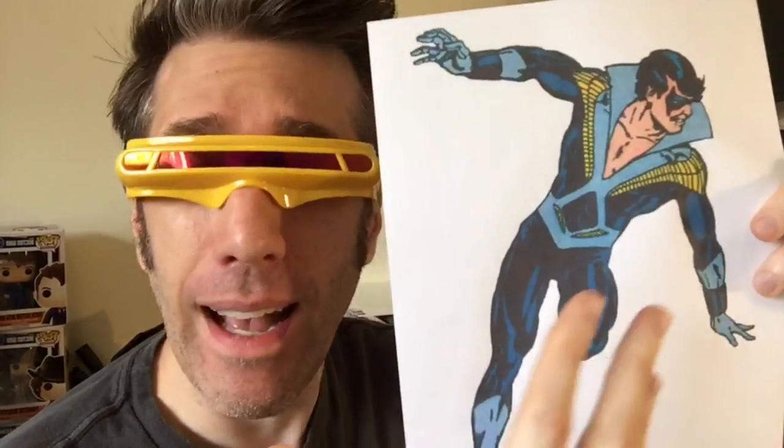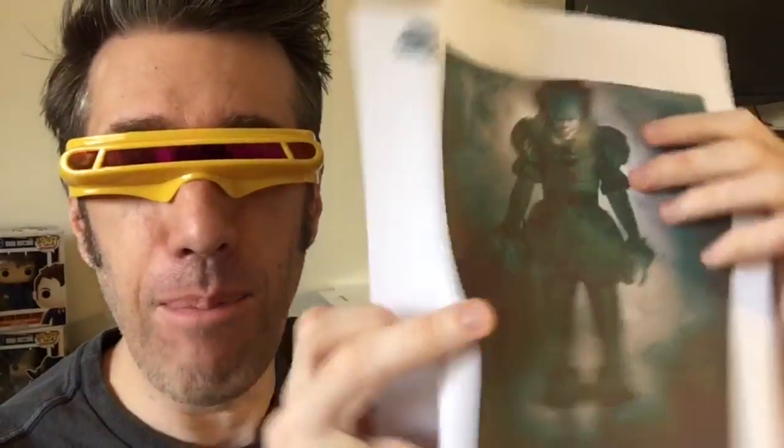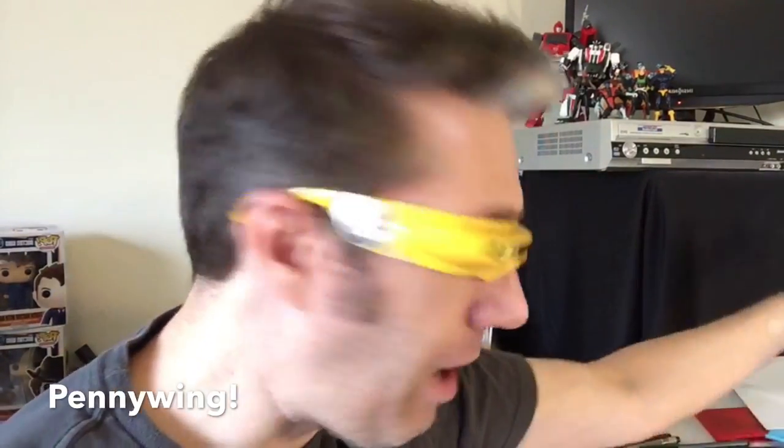Nightwing plus Pennywise. Now, I chose the 1980s Nightwing, because what is scarier than a disco-styled superhero costume when you think about it? So I got to merge Nightwing and Pennywise here to make one all-new character, Pennywing, as I'm calling this character. So we have Pennywing coming up now.